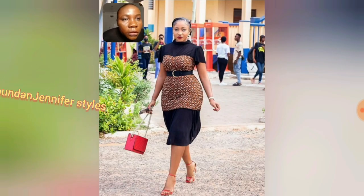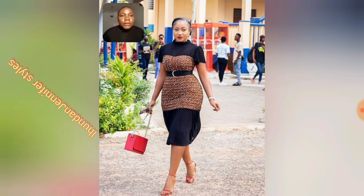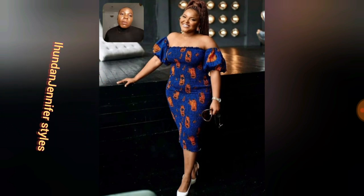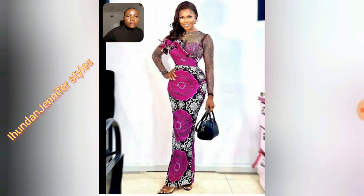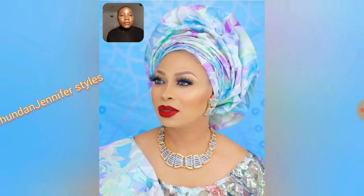This particular one is an Ankara combination. Which material is this, please? Oh, this is Ankara French. It's so beautiful. This particular one too is Ankara. Very simple. I love the prints.